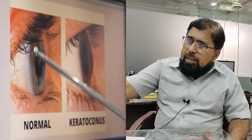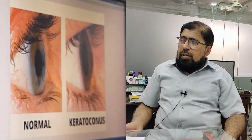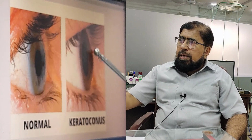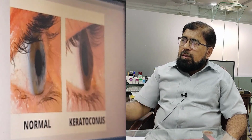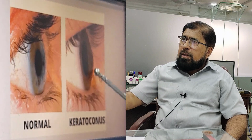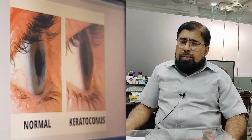So this cornea is usually convex in shape, but in this disease of keratoconus, it becomes conical in shape. It protrudes anteriorly and attains the shape of a cone due to thinning of the central and paracentral part of the cornea. So this disease is very common in young people.